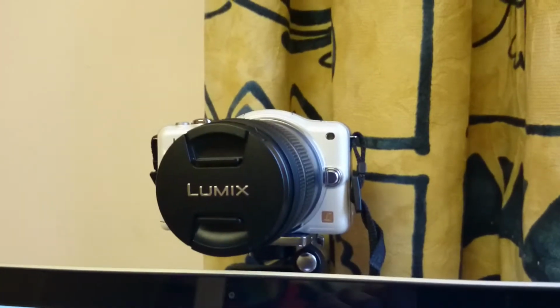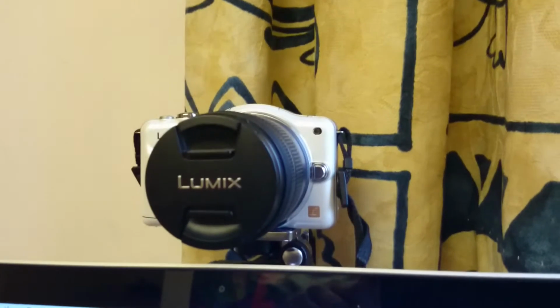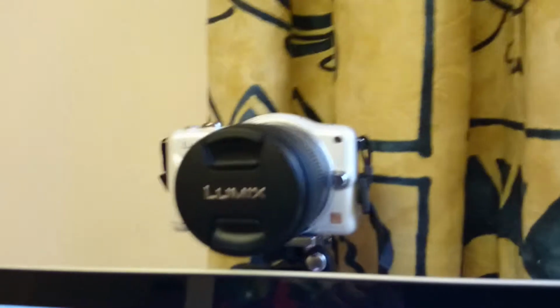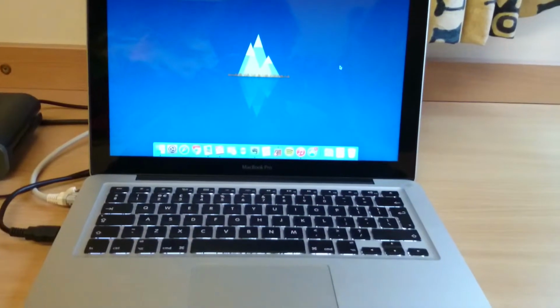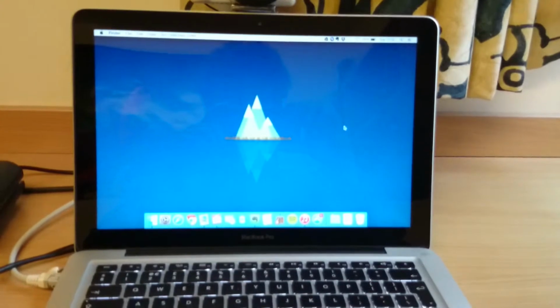Just over my MacBook Pro here is the Lumix GF3. It's a little micro 4/3 camera, and it's just really great. That's what I usually film on. Gives great 1080p recording. And then down here is my 2012 MacBook Pro. I like to keep it fairly simple. Simple I think is better, but yeah.